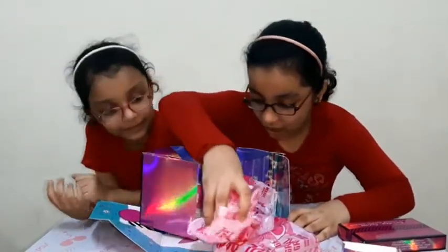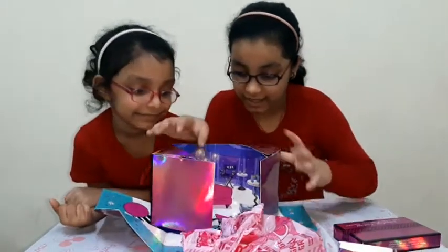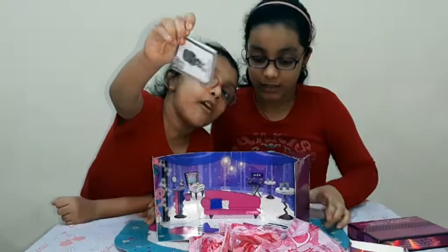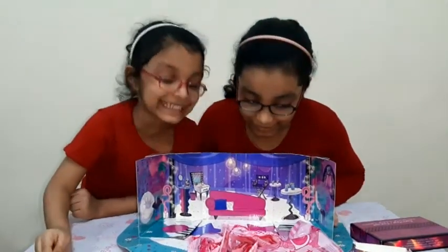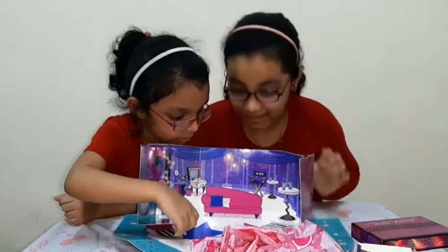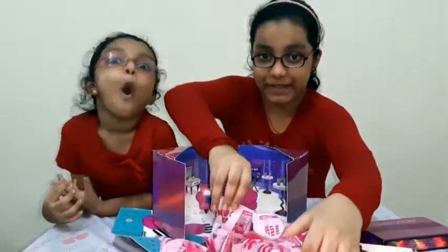Oh my! Let's take all the surprises. Yeah, and they're pinky. It's really cool. I really love the packing. And guys, this is the card. Instructions? Yeah, the instructions. So, pretty cool. We got many, many surprises.